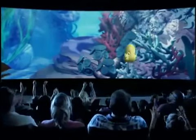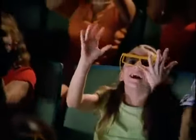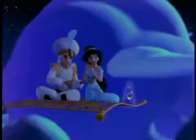Speaking of up close and personal, you won't want to miss Mickey's PhilharMagic, a 3D movie spectacular starring Mickey Mouse, Donald Duck, and your favorite characters from The Little Mermaid, Beauty and the Beast, Aladdin, and The Lion King.